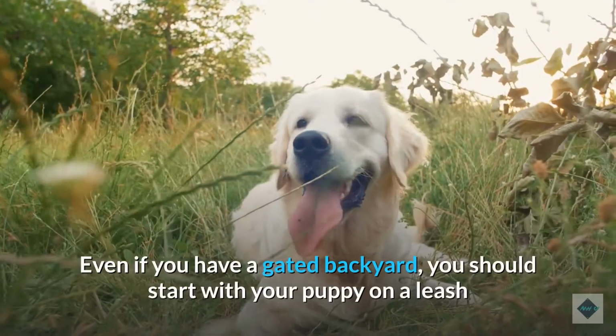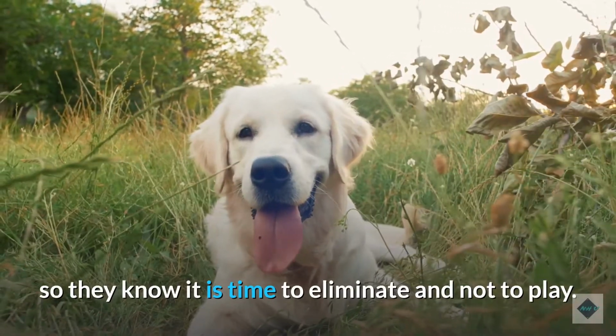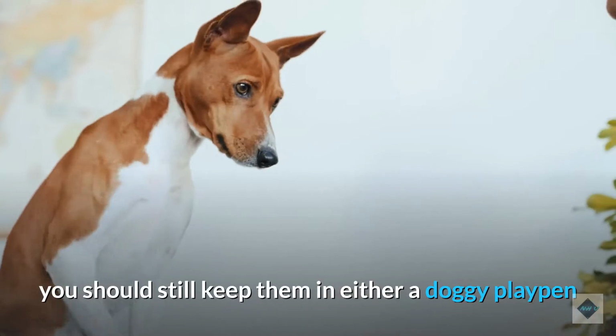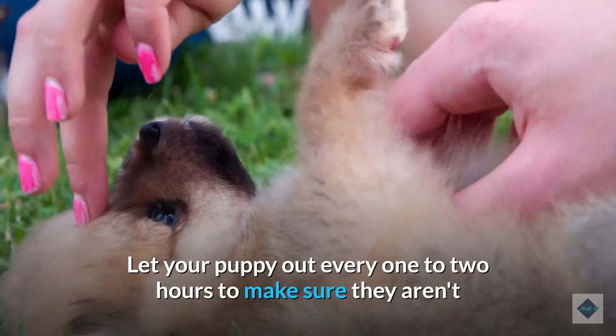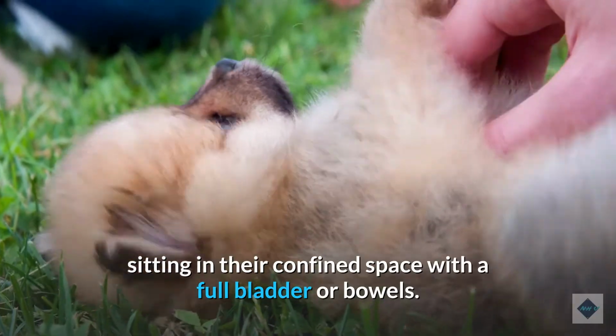Even if you have a gated backyard, you should start with your puppy on a leash so they know it is time to eliminate and not to play. If you're home with your puppy throughout the day, you should still keep them in either a doggy playpen or a crate unless you are able to keep all of your attention on them. Let your puppy out every 1 to 2 hours to make sure they aren't sitting in their confined space with a full bladder or bowels.